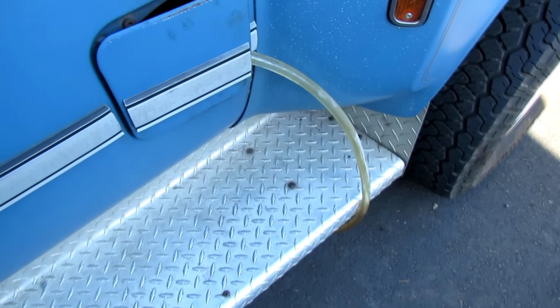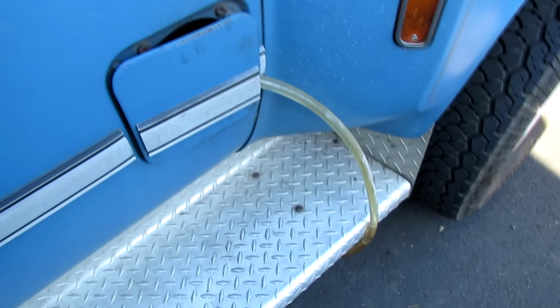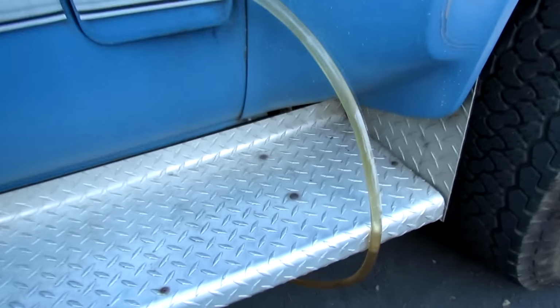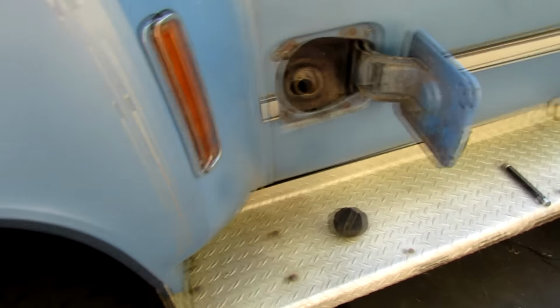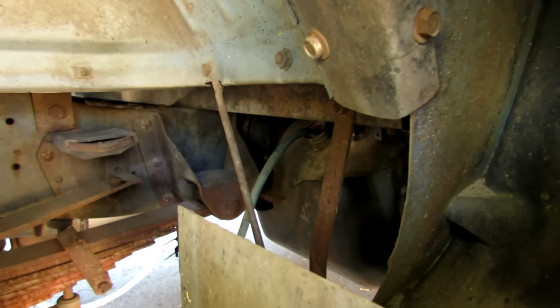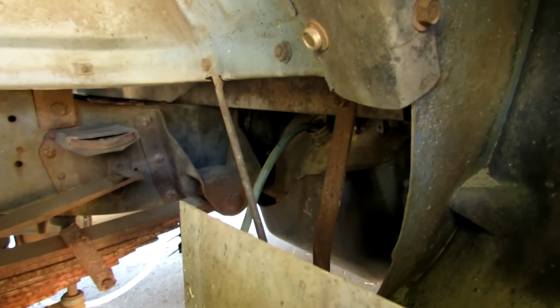I saw on Instagram the other day a '63 Impala, I forgot what he called it, Oklahoma Payday or something, Oklahoma debit card. I'm doing mine with an electric pump, but I'm transferring the fuel from this tank to the other side. The problem is, if you run the right side tank, it'll starve for fuel in just a little while.